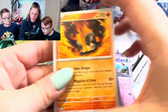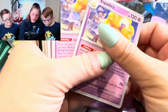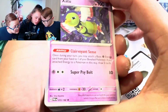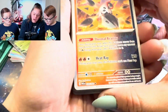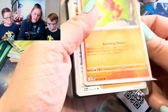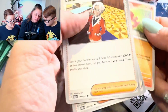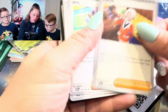Chi-Yu. Okay, Chi-Yu. Espathra. Ah, you might be right. Yeah, but you know why? Because it got the future and the ancient. Is that still from Paradox? Look, you get the Iron one, future. That's nice. Oh wait, hold on. Oh wait, Elekid. You get Paradox still. Yeah, Elekid, Magby. That's the card that I hope you guys pull, one of those cards. Oh, yeah. Nope, this is Paldea Evolved now.